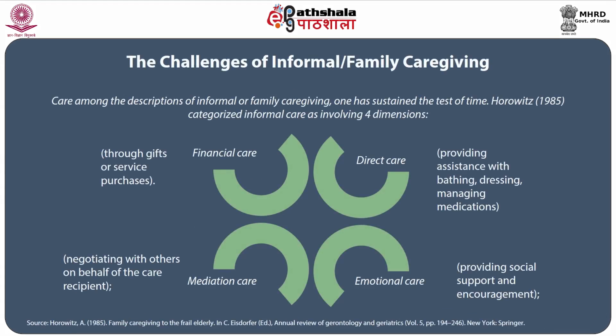There are different challenges in informal care and also family care. Among the descriptions of informal or family caregiving, one has sustained the test of time. For instance, Horwitz in 1985 categorized informal care as involving four important dimensions. Direct care, which includes providing assistance with bathing, dressing, managing medications. Emotional care, that is providing social support and encouragement. Mediation care, negotiating with others on behalf of the care recipients. And financial care through gifts or service purchases.